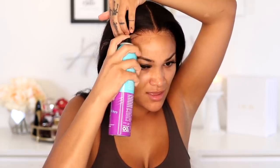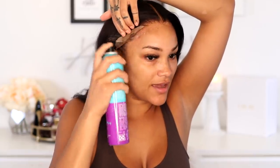So yeah, I'm just gonna spray along my hairline, and then I'm gonna take my finger to just kind of press it in like this, and then I'm actually just gonna spray on top on this spot that's like lifted and just kind of rub it in, and then take my comb and push it, because look girl, I don't have time to take my whole wig off. The longer I can keep my wig on, the better.